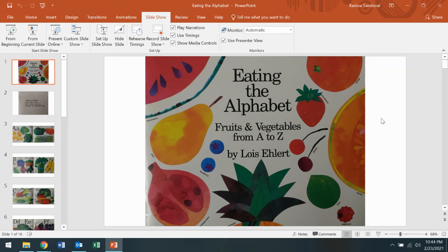We went through all the letters in our alphabet and we looked at fruits and vegetables that had the same letter as in our alphabet. Thank you for listening to me, and maybe next time you go to the store, go through the produce section and try to find some letters of the alphabet there.